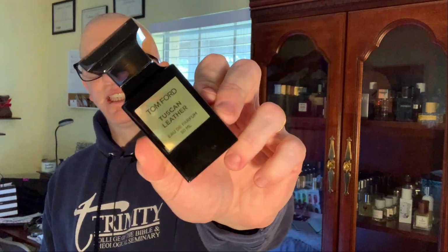Friday, I went with one that makes all my cool cold weather lists. This one is from Tom Ford. My first Tom Ford fragrance I ever bought, and I still love this thing as much as the day I first smelled it. It is Tuscan Leather.